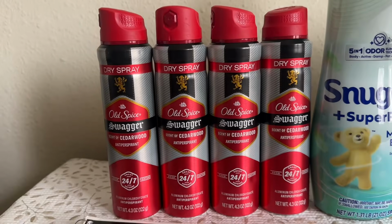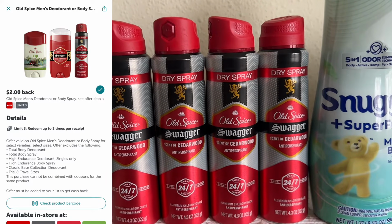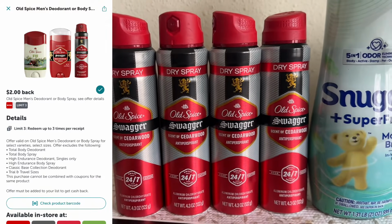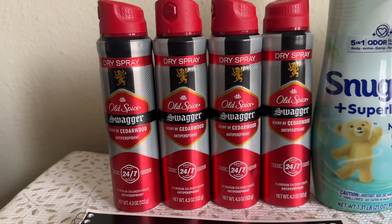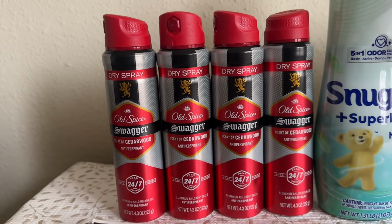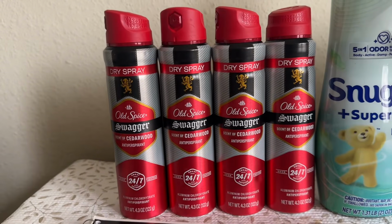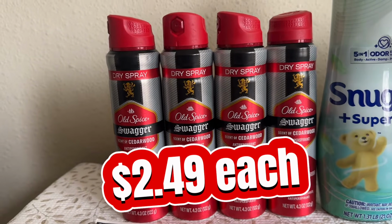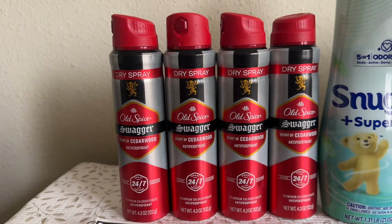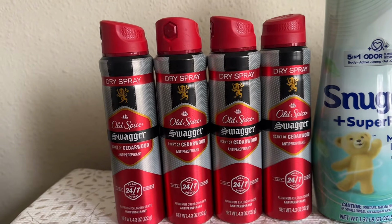And then additionally, I also receive $6 back on Ibotta. There is a $2 cashback on each of them, limit 3. So after the register reward and the Ibotta rebate, my final cost for all 4 is $9.97, or about $2.49 each, which is pretty decent coming from an $8.99 deodorant. And of course, it will come out to be free if you have a spend booster.